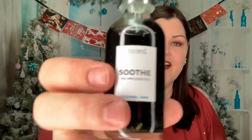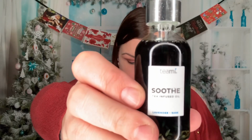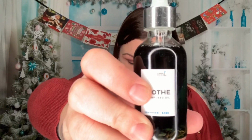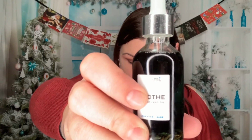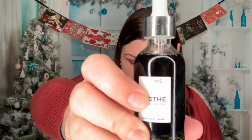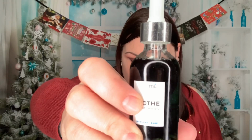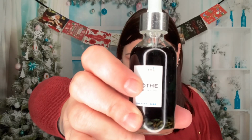So this right here, again, is from Teami, and this is valued at $40, and it says, Soothe Facial Oil is infused with lavender, sage, and blue tansy oil to provide deep calming sensation to your skin. Oils are a pure form of moisturizer and seamlessly absorb into the deeper layers of your skin, leaving it soft, nourished, and glowing. Perfect for all skin types, made with 100% pure plant extracts and natural mineral ingredients. You will not find any harmful fillers, preservatives, or chemicals added. Teami uniquely formulated this gorgeous blue potion oil to aid in protecting and rejuvenating the skin.